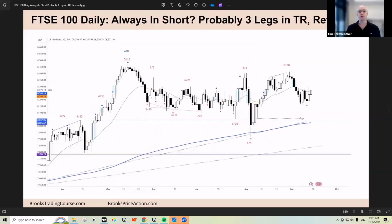On the FTSE 100 daily chart, you can see what that breakout mode on a higher time frame looks like on the lower time frame. We're basically oscillating around this price, around 8,200. I've got an indicator here showing always in long and always in short, just to show that the moment we go always in short, we reverse, always in long, reverse, always in short, reverse. And it's just using the classic Al Brooks principle of consecutive bars closing above or below the moving average.